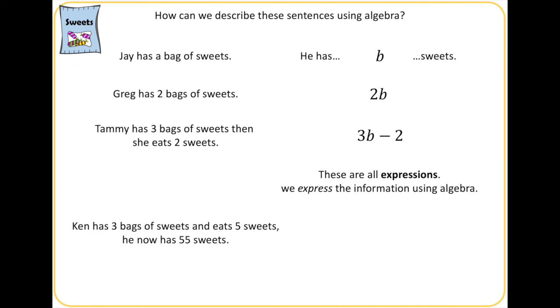Ken has 3 bags of sweets and he eats 5 sweets. He now has 55 sweets. Can you think of an algebraic expression for 3 bags of sweets and he eats 5? That would be 3b minus 5.